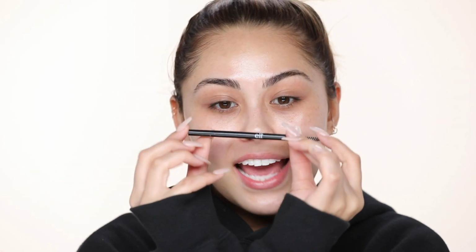While that just goes ahead and settles and sits on our skin, I always like to move to brows. That's one way to keep things moving, I feel at least. So I'm gonna go in with the e.l.f. Cosmetics Ultra Precise Brow Pencil in Neutral Brown.